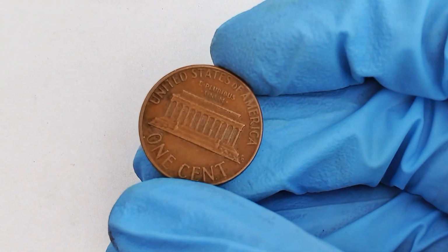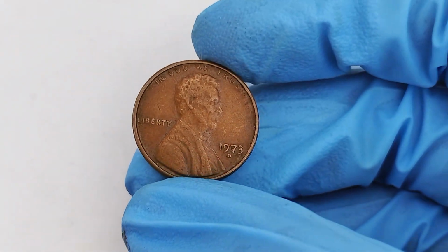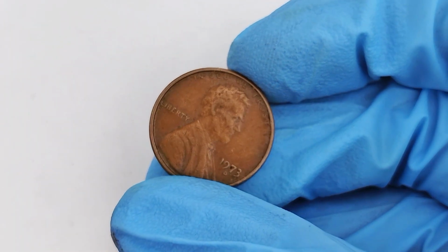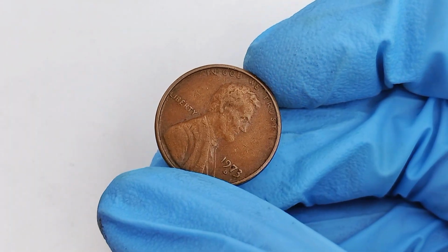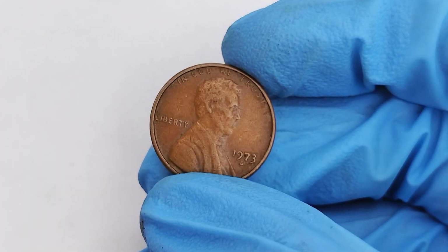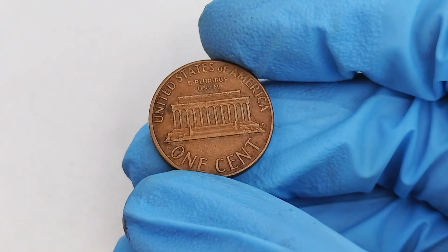Here's what you need to look for. First, check the mint mark. The letter D tells you it came from Denver, but that alone isn't enough. What matters is the weight and the strike. The rare errors were struck on planchets that don't match the standard copper zinc composition. Instead of 3.11 grams, these come in at slightly different weights, and the sound when dropped is different, almost ringing, compared to the dull thud of a normal penny.